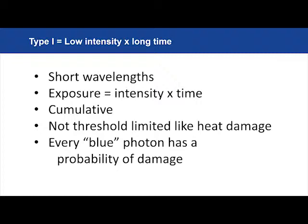It's different with short wavelength. Phototoxicity is not like thermal damage. Every photon has a probability of causing damage. Every photon has enough energy to do some damage to your eye. And so it's cumulative through time. So what you need to do is look at the exposure. How long and how intense is it?